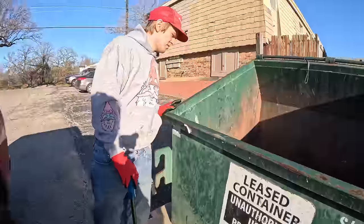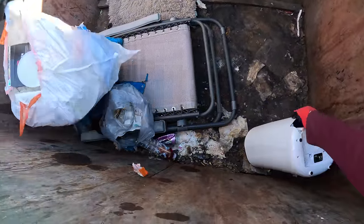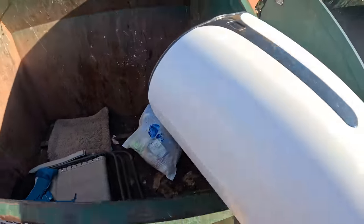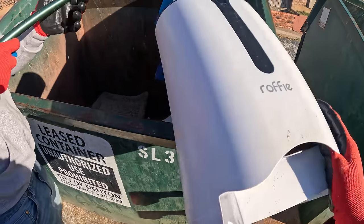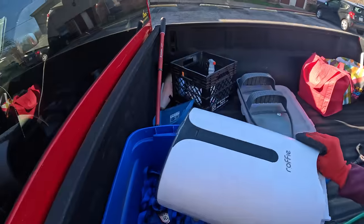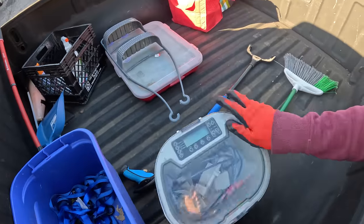Moving on. All right. Ooh. Some type of chair works. Possibly. That's a ropey. Is this for diapers? An auto pet feeder. Ooh, whoops, almost dropped it. I wonder if that works. Oh, it's got like a bunch of cords and stuff in there.